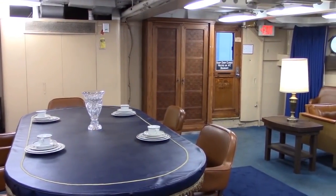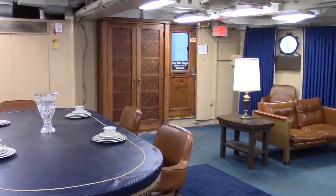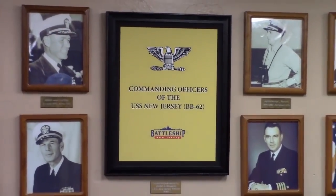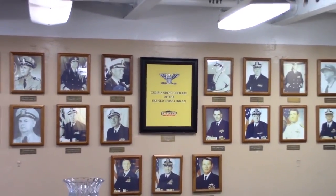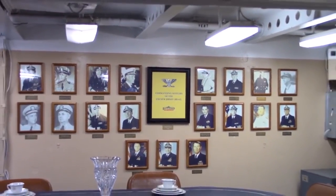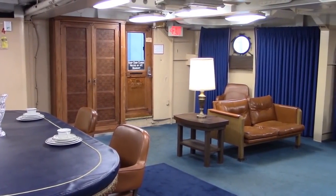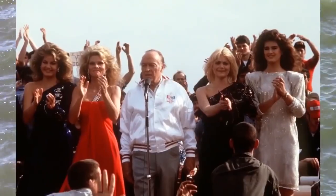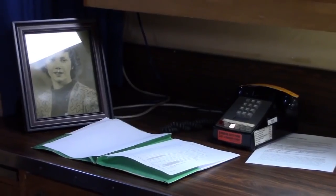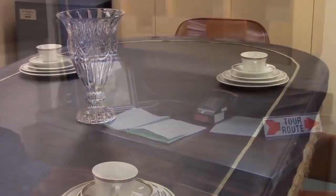Adjacent to Admiral Reason's cabin is the captain's in-port cabin. This comfortable, well-decorated area was used by the New Jersey's 19 commanding officers to entertain visiting dignitaries, foreign leaders, celebrities, high-ranking Navy officials, or anyone else of importance who might come aboard the ship. Some of the distinguished guests in this compartment include the Crown Prince of Norway, Bob Hope, Ann-Margret, and President Reagan. He could also meet with his senior officers here or just do some work at his desk.